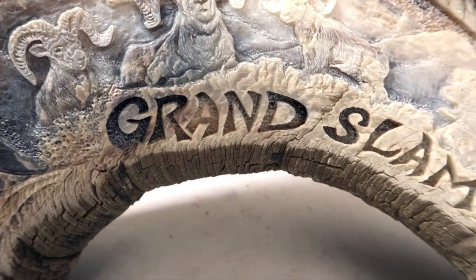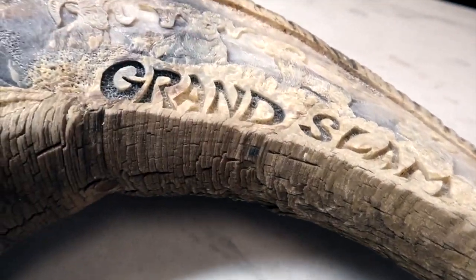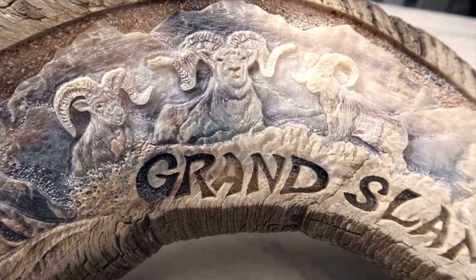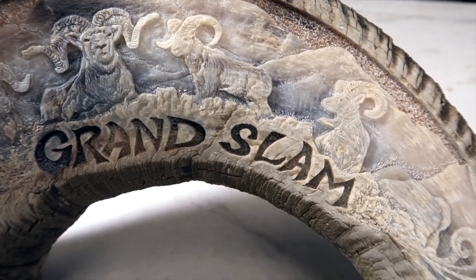At first I had the grand slam raised up, but there was just so much stuff here that wanted to chip and break away that I finally decided to just cut it in deep. And I think I am really happy that I did, because it really pops, that grand slam there.